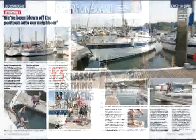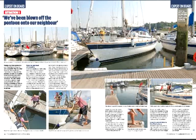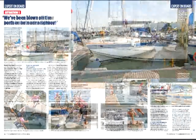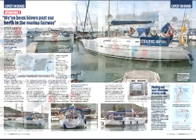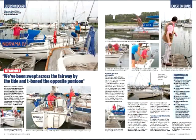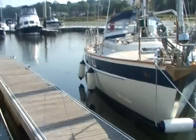I don't really like the expression berthing blunders because it makes it sound as though we're incompetent, and we're not. But there are occasions when the conditions, the wind and the tide, catch us out, and we end up making a rather inelegant departure from or return to our berth.